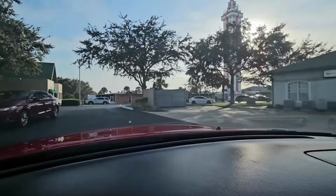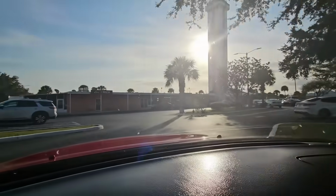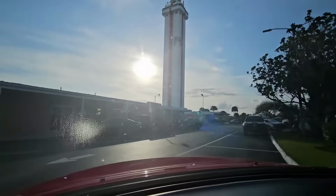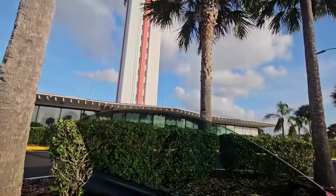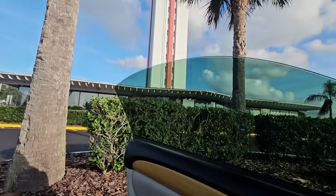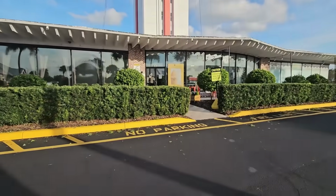At night, this tower lights up and it has hundreds and hundreds of lights. It looks really beautiful at night. See the Christmas lights hanging from the top of it. So let's go discover this tower. All the way up there. So let's go take a look and see this tower.